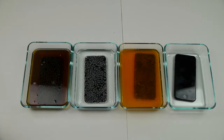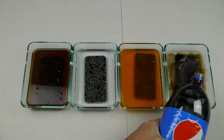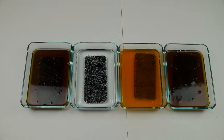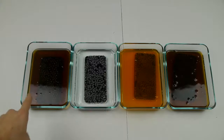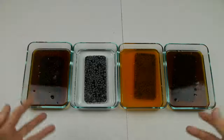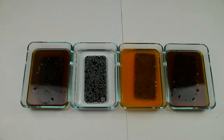Last but not least, the Pepsi. Okay guys, I think that's it. So look at all those air bubbles coming out of all these phones, especially the Coca-Cola, but now it's the Pepsi, the Sprite. All the flavors and the smell, the aroma is just so pleasant, guys. Let's pop all of these in the freezer, 24 hours, find out if they still work.